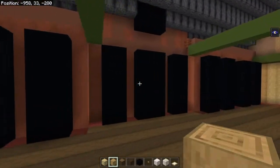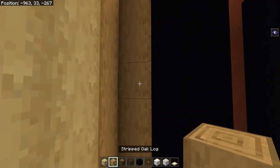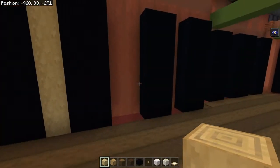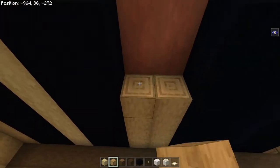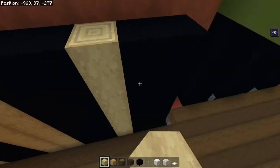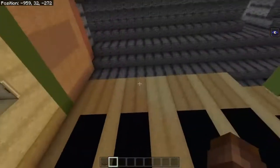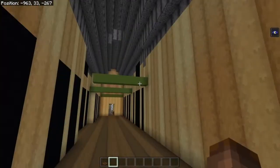Alright, so let's now start working on this wall. So we used the stripped oak log right here, so I'm gonna alternate and grab my stripped birch log, put it right there, and then over here we want to place another dark oak beam just like that. This is going to be birch. You know what, I'm gonna do this all the way around and then we'll see how it looks. Yeah, this doesn't look good at all. Why did I pick this room for the video?